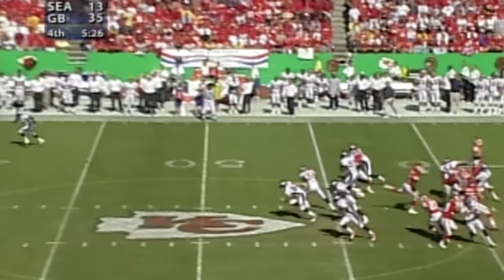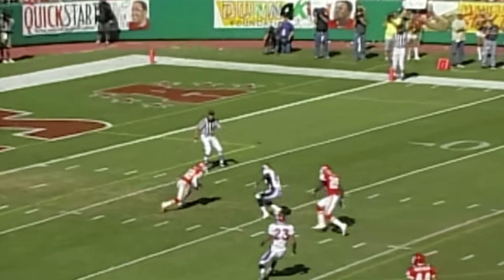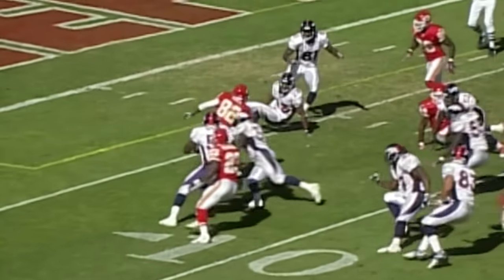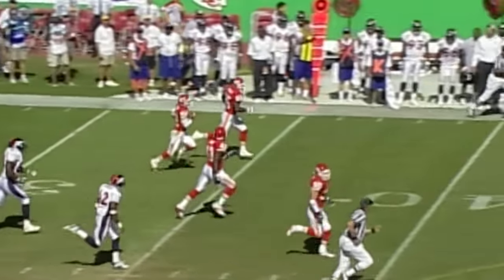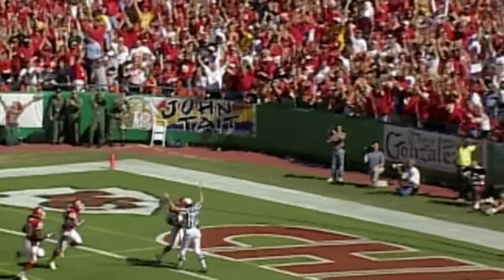A punt by Mike and Orr. Dante Hall backing up to the 8-yard line. Dancing. Middlebrooks can't get him. Now he's back inside the 5, but finds a seam. He's gone. He's got the kicker to beat, and that's Knorr. Ladies and gentlemen, you are watching something that has never happened before in the National Football League.